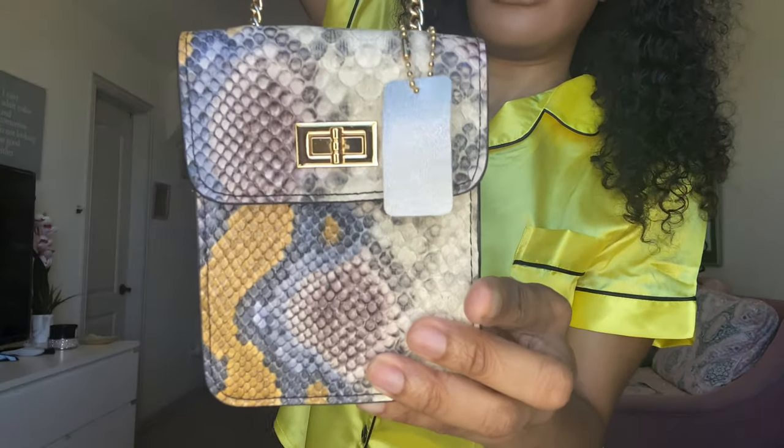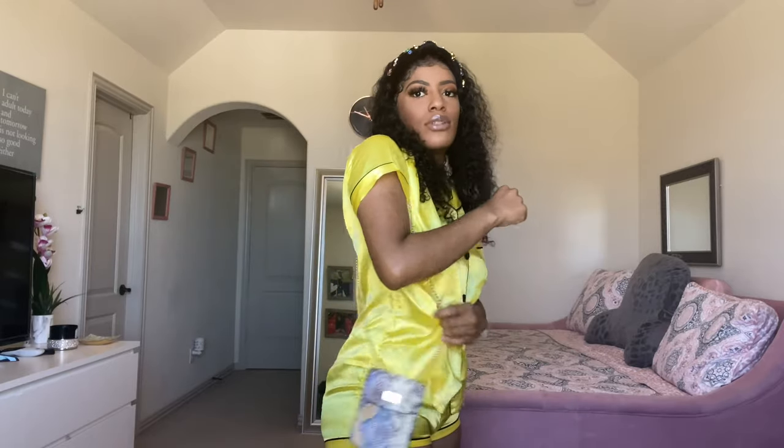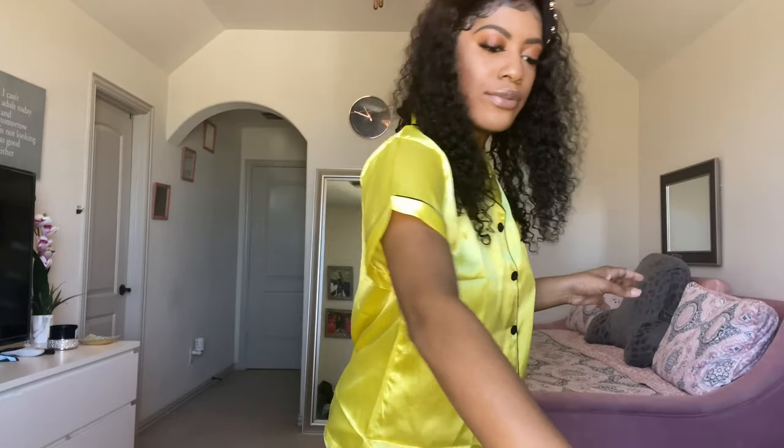I also got this little purse, and I thought this was so cute. This is like one of those little phone purses. It's not that big, but you can put your phone in here, your debit card, your ID, some lip gloss, the simple stuff. I thought that was really cute. I saw on a website that they had the sliding shoes I showed y'all in this print, so I'm going to get that too, because that could be a little look when I go to work or whatever.